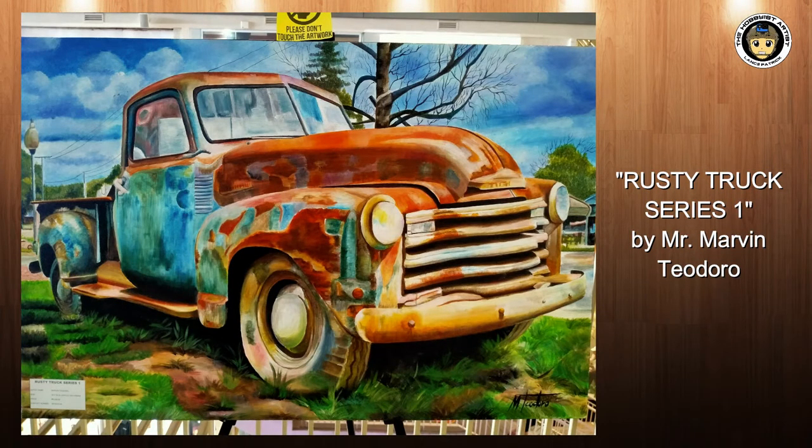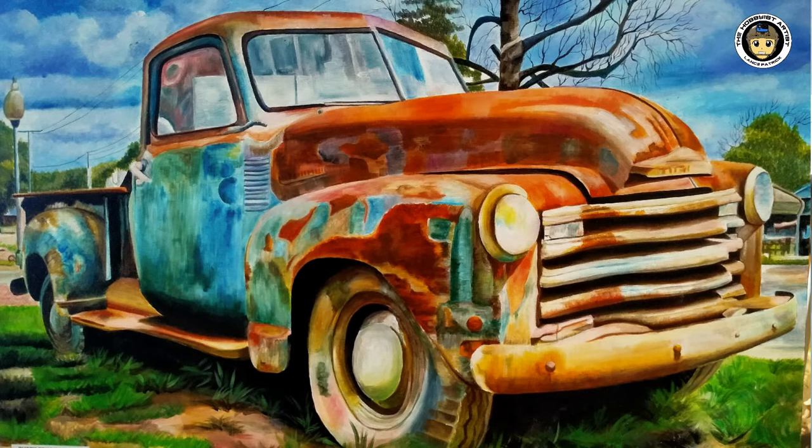And for the top one, Rusty Truck Series number 1 by Mr. Martin Teodoro. It's a vintage truck, and take a look at that painting. It's another detailed painting, realism, especially the rust. He really captured the color of the rust, and the lights and shadows as we call them. He got where the lights are and where the shadows and dark portions are. Looking from afar, it looks like a photograph.